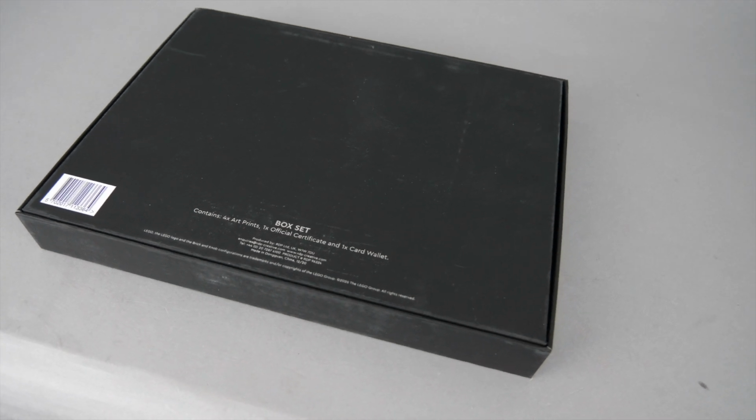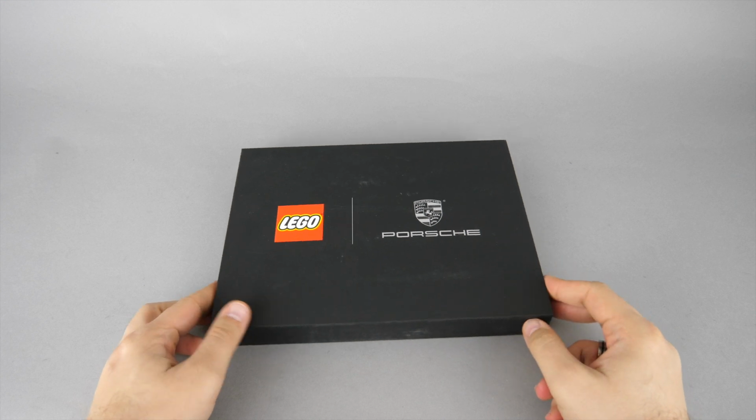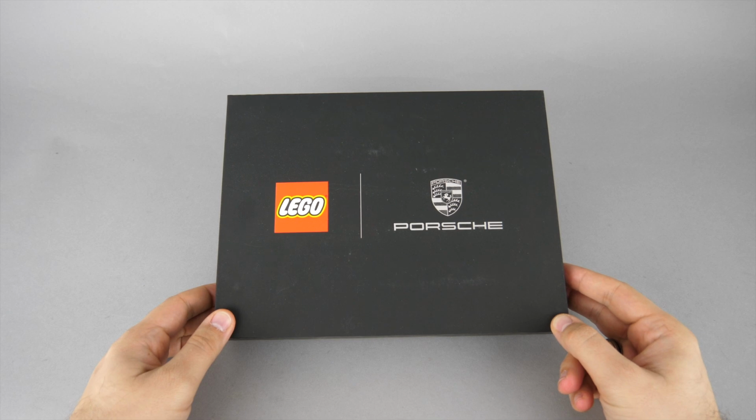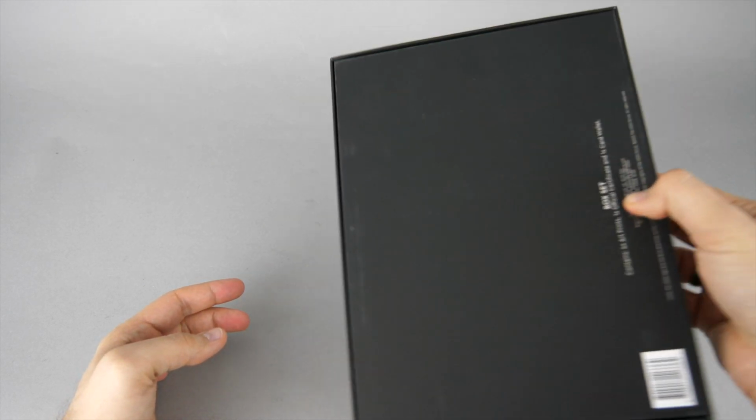Anyway, let's open it. Yes, I will open it. I know it is already offered on eBay for insane amounts. You almost need to pay the price of the whole LEGO Porsche 911 set, which is just ridiculous. By the way, opening it is not a big deal, since it is simply not closed or sealed in any ways.